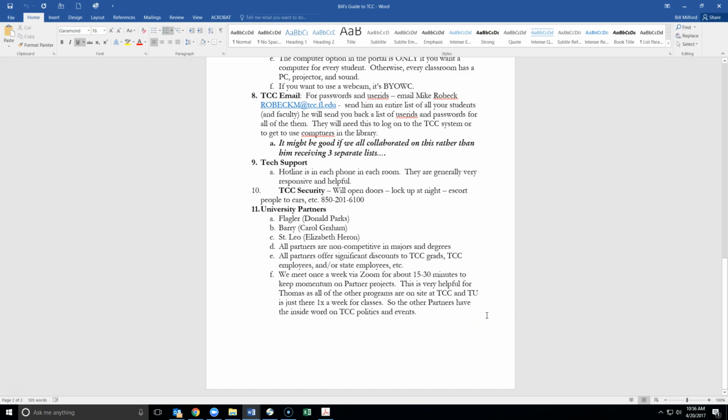TU is part of the university partners, so there are 3 other universities on campus that have much larger programs than us, Flagler being the largest with over 500 students, then St. Leo, then Barry. We don't compete in our majors or our degrees. All of us offer significant discounts to the graduates.